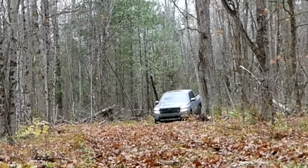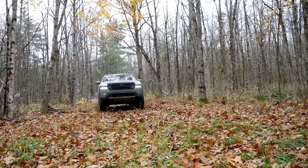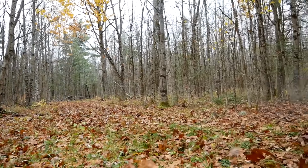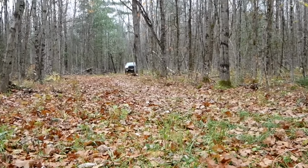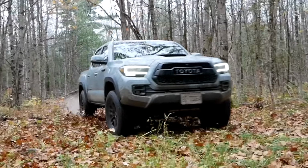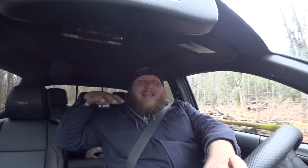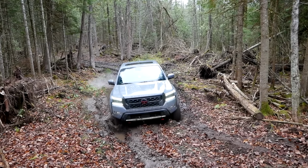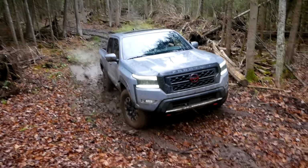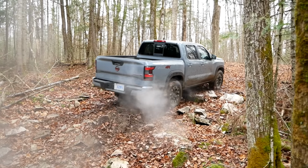In the Nissan, the suspension was maxed out to the point where the front tires came off the ground. That thing was bouncing so much, and Dad's head kept hitting the roof. In the Tacoma, I was hitting the exact same whoops, the exact same bumps, and I felt like I could have been going faster. The suspension just absolutely absorbs it, and the truck stays smooth.